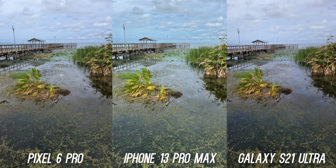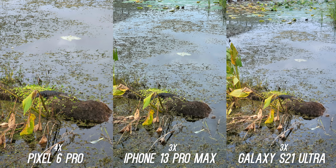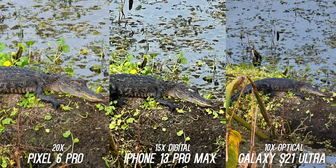The Pixel 6 Pro does have a new telephoto camera this year, and it does give you 4x optical zoom. Zoom is perfect for gator sightings here in Florida. Here is that 4x optical zoom on the Pixel 6 Pro, so you can see what that looks like. The 20x hybrid zoom is not bad on the Pixel 6 Pro whatsoever. It's much better than I thought it would be.